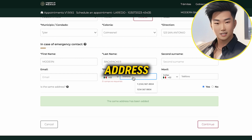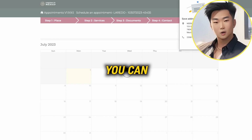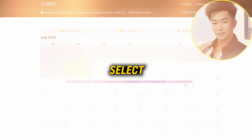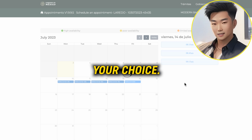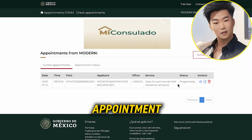Next, type in your address in your home country as well as your emergency contact. After this step, you can finally see the calendar of when this specific office you chose is available. Select the date and time of your choice. That's it. You now have an appointment date. Just make sure you download the appointment confirmation and bring this to your appointment.